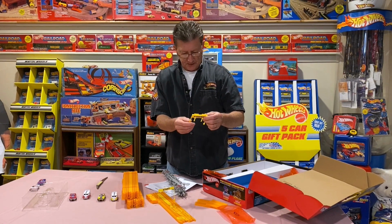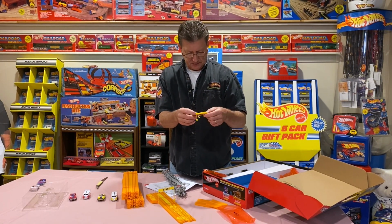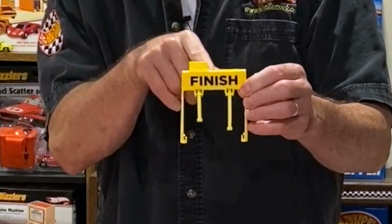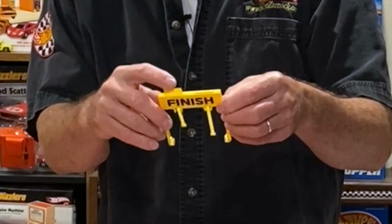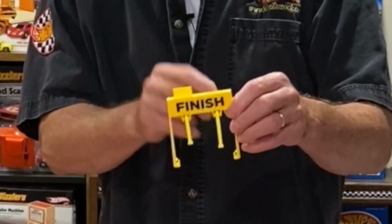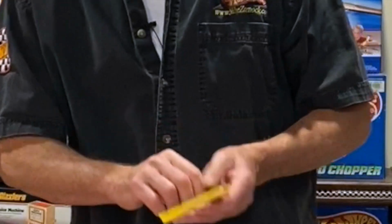Finish line. And is there a, oh, look at that. Push them down. And when you go through, boop, the winner. That is so cool. Huh, that's awesome. That's great. All right, cool. So we got start and finish line.